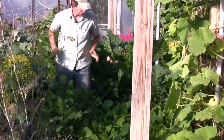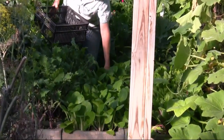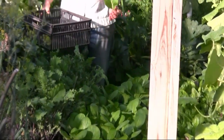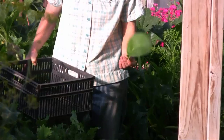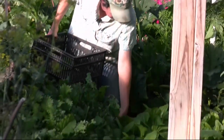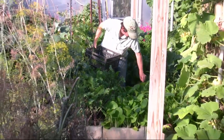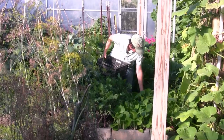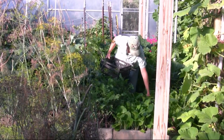Okay, it's time for Joy Choy again. Yay! This is our new batch, and they are looking gorgeous. Flea beetles are under control. So we're gonna go ahead and get us a harvest. Our first harvest of Joy Choy in a little while. So it's pretty darn exciting. Makes the best breakfast, I tell ya.